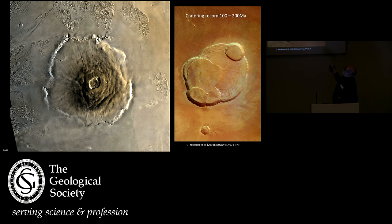And this looks really very familiar to us, although we might not see a fresh impact crater like that next to one on Earth. And looking in detail, where you can't see them, the cratering record of these surfaces suggests that the volcanism was active in what we would call the Mesozoic, 100 to 200 million years ago.